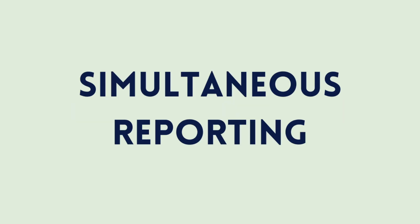And then the final S is simultaneous reporting. So teams are required to report their answers at the same time. What I do is I give my students some flashcards with A to E printed on them, and then I get them to hold up their answer at the same time by saying 3, 2, 1, reveal. And then they all hold up their flashcard.